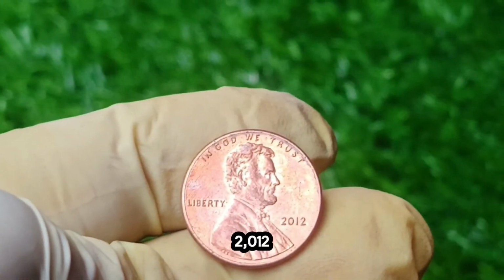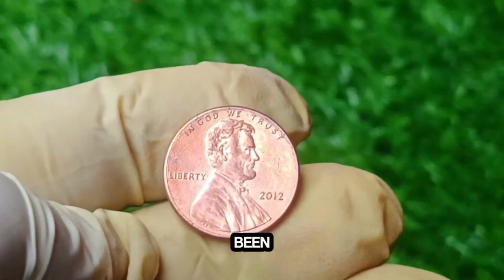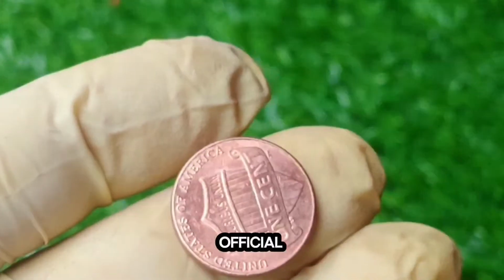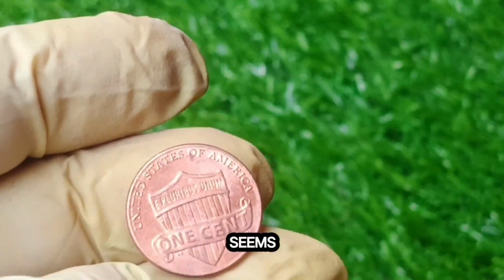Now, let's address the elephant in the room. Could a 2012 penny really be worth $20 million? This rumor has been circulating in coin-collecting circles, sparking debates and excitement. While there's no official record of such a sale, the possibility isn't as far-fetched as it seems.